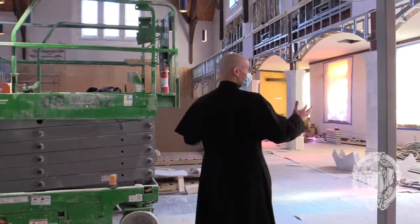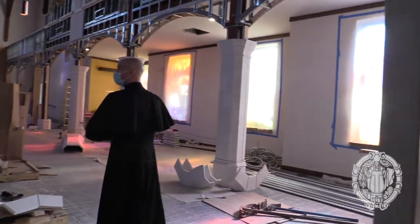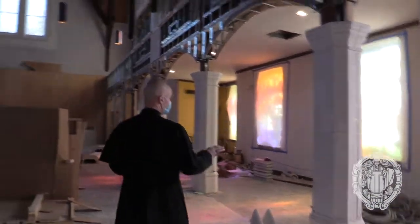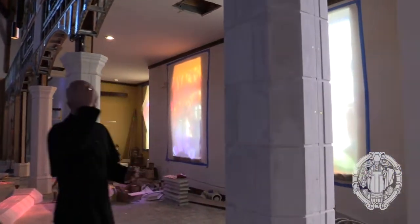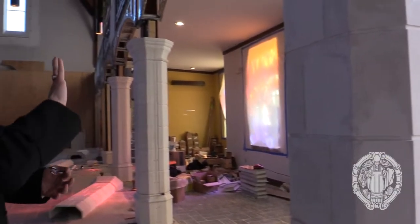And then when you come in, gosh, now you can see things are happening already. You see the columns, almost all the columns have been put up, made of glass fiber reinforced gypsum, or GFRG. So this is not the finished product, friends. I want to make that very, very clear. This is just the beginning of it. So this will be installed.